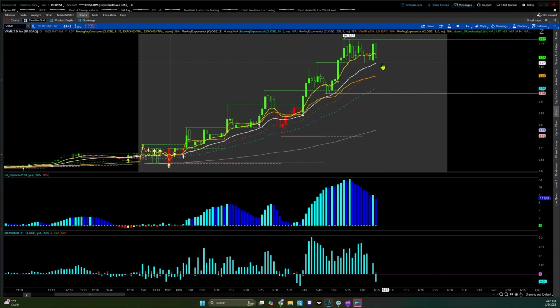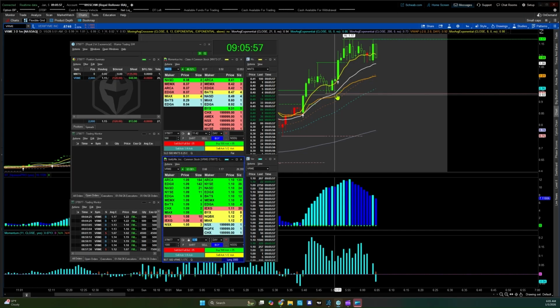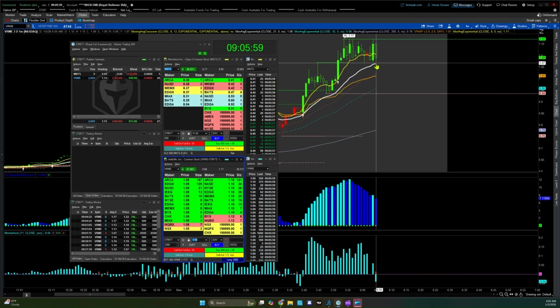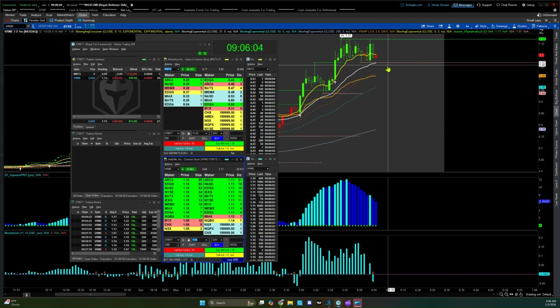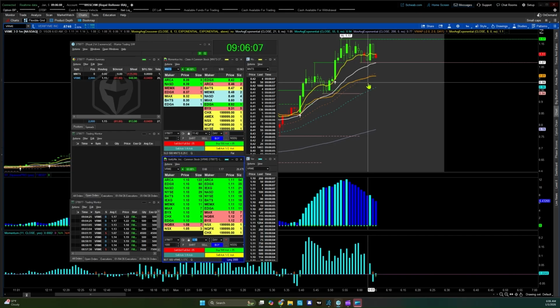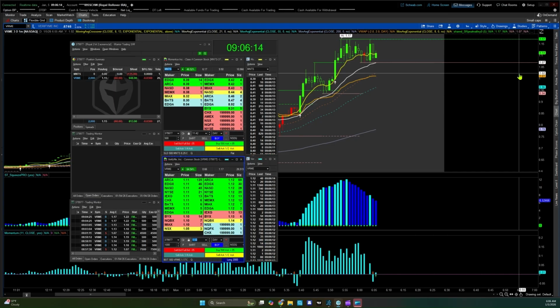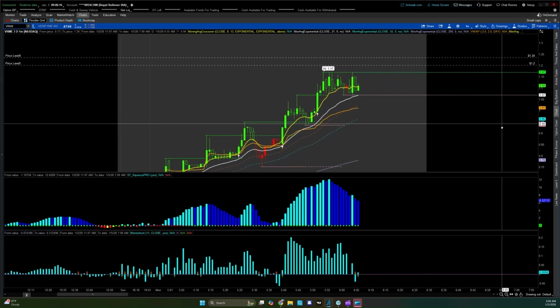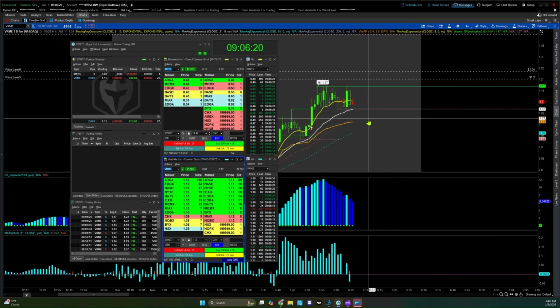106 is still going to be my exit. So there's 120 that I've given back thus far on paper, of course. And I'm going to look, is this 107 going to hold? Or is this kind of the end of it? There's our pivot that just popped in. It'd be great to see this hold. We'd love that, right? It'd be really great to see this hold.